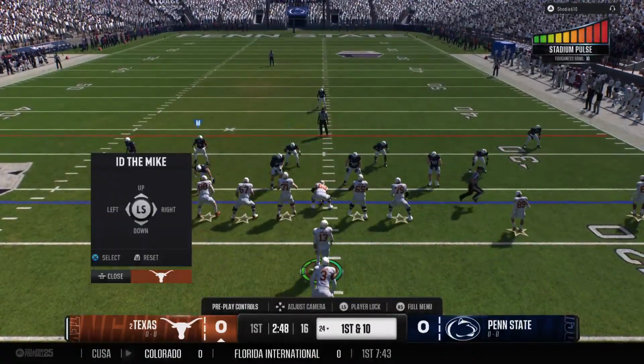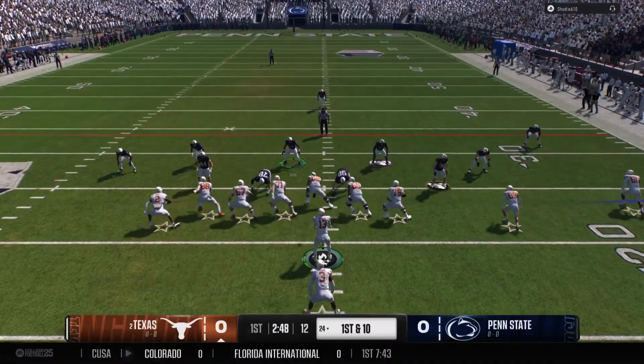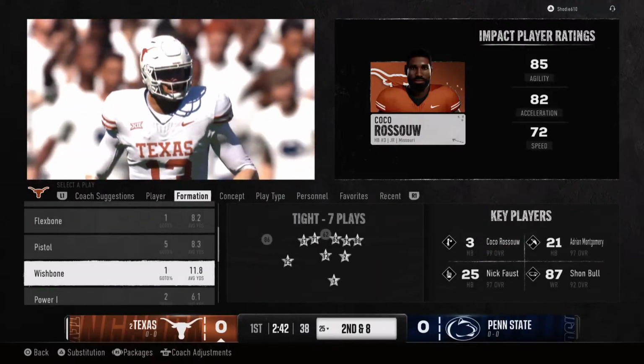You can barely hear yourself thinking here as they're trying to get this defense off to a good start. On the ground, it's Rousseau. Just enough there to get it to the 25, a pickup of 2.